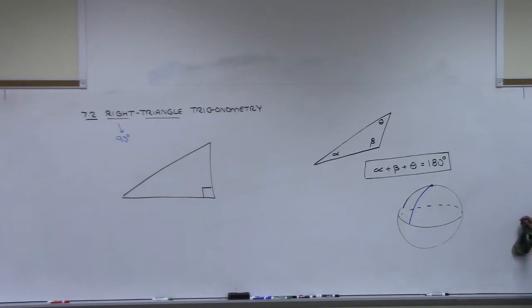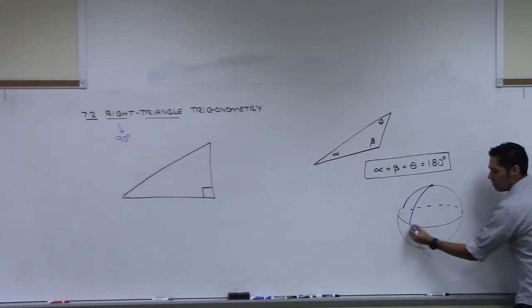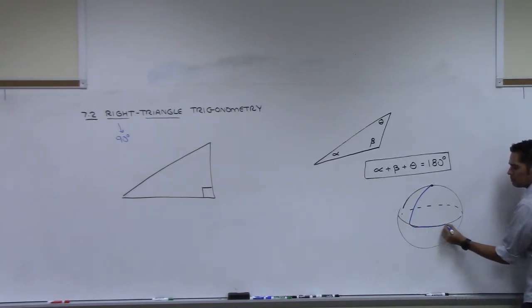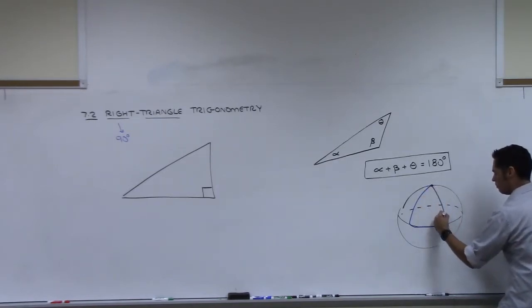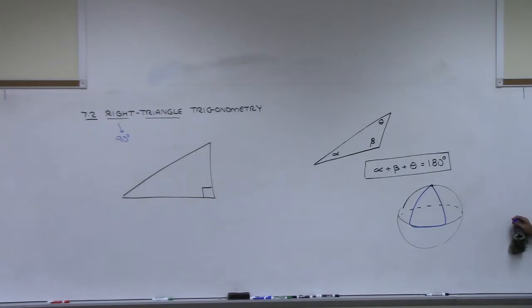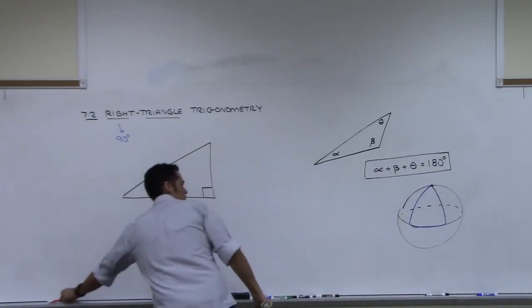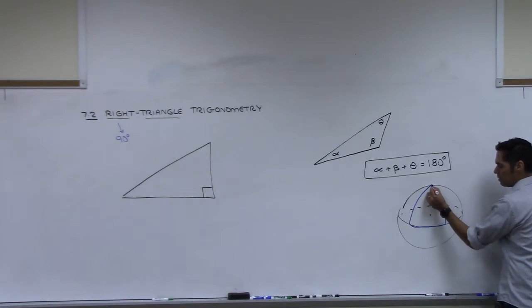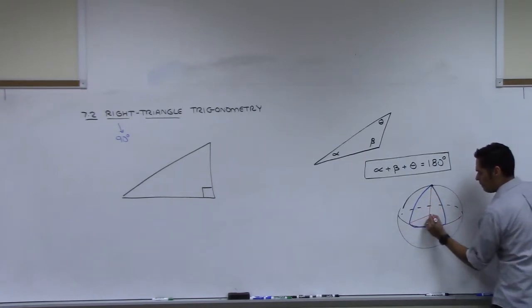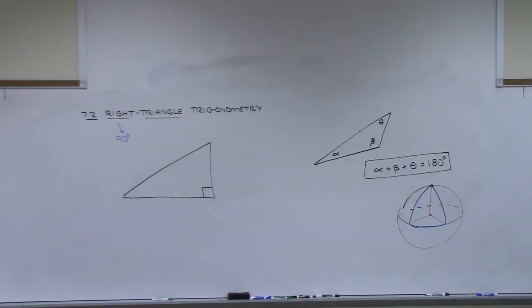I've hit the equator, right? Now I'm going to travel on the equator in a straight line around, and then I'm going to travel back up to the North Pole. Like that. I'm going to help illustrate this a little bit by bringing in the center of the circle, or the sphere. And I'm going to go like this. Do y'all see that in there? Can you see that? I've almost cut a chunk out of this thing. Y'all see it? Yes. Okay.